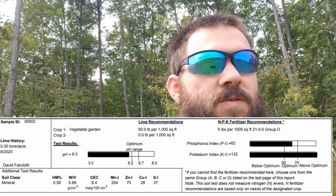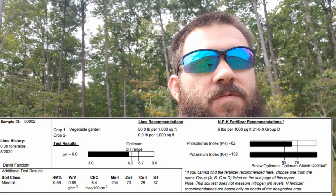I'll have to go back and look, but I believe on one, the pH level was around a 6.2, and then the other spot, the pH level was around a 6.0. So that's actually not bad for a lot of food plot seed. Most of that stuff will actually grow all the way down to pH levels of 5.5. The P and K were off the charts. I mean, there's an abundance of P and K out here, so I don't have to worry about that.